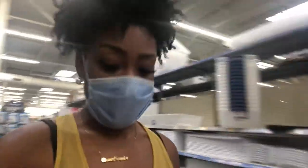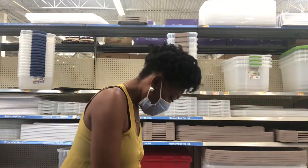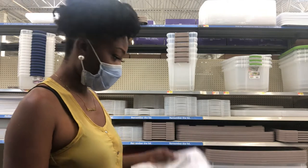Alright, y'all. So, I just got the storage bins. I ended up just getting two. Now I have to get me a mirror. Let me check off my list right quick. I'm really not sticking to budget. But you know, I want what I want and I get what I get.